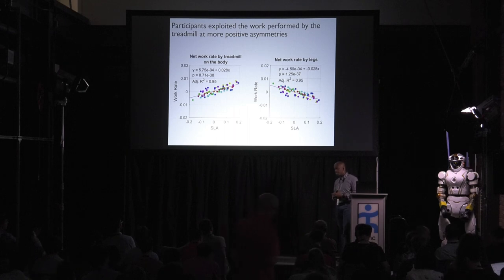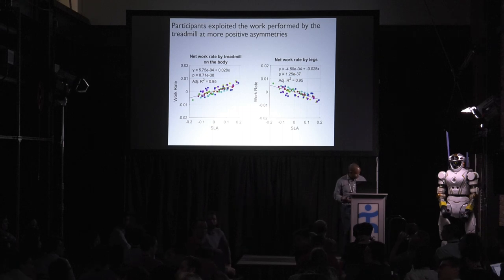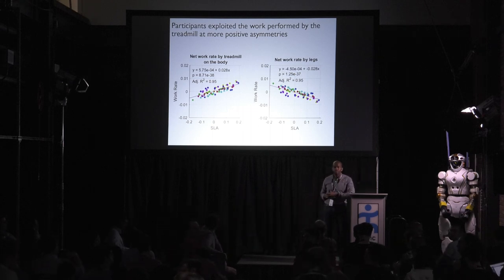So it does seem to be, at least in the healthy case and the post-stroke case, that people go back to their natural baseline. Yeah. We have one here in the back. So people find this low metabolic energy cost after they adapt. How does that energy cost compare to the symmetric case? It's still higher than the symmetric case, right?